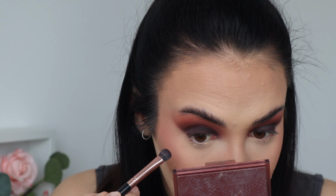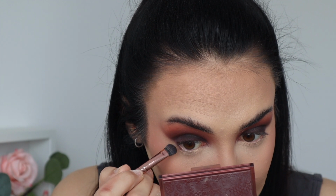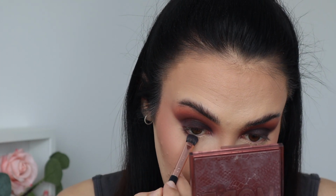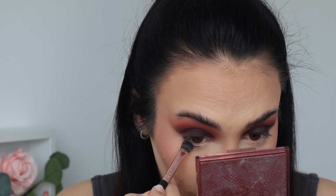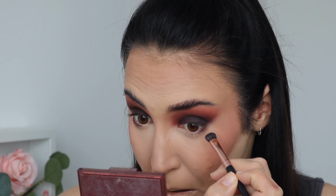But I'm going in with this shade here from the Huda Beauty Nude Rich palette, and I'm just pressing that along that lower lash line. I'm not going to go right into the inner corner, I'm just going to go to the middle of my eye. A lot better than I was expecting. I was expecting to end up looking like I've been punched in the face. So now I'm going to do the same on the other eye. Okay, the stamping motion is a good way to go.